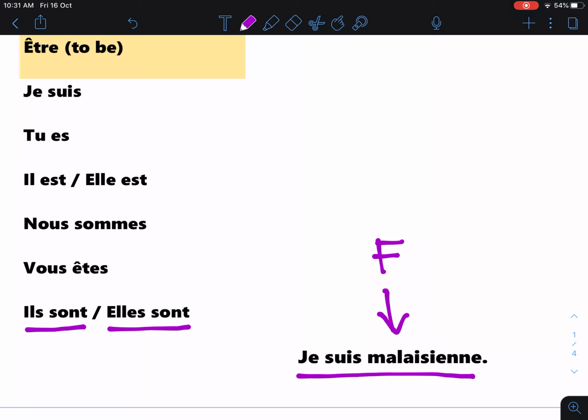If you are a boy, you delete the NE, and now it becomes the male or masculine form. So if you're a boy, you use this spelling, malaisien. I'm going to repeat this again. Je suis malaisien. This is for a boy. So the first verb is être: je suis, tu es, il est, elle est, nous sommes, vous êtes, the sound of Z, and ils sont, elles sont. The T is silent.